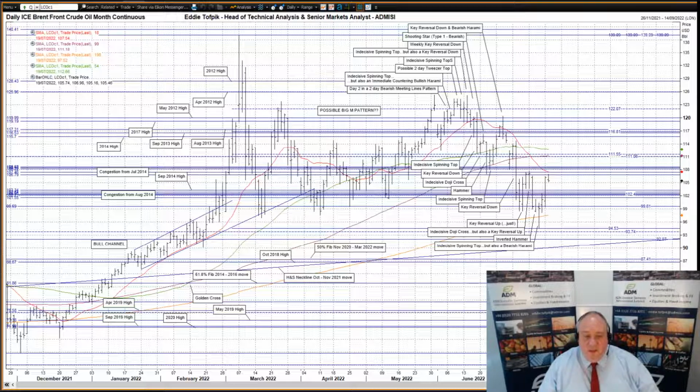So far today, a lower open, but then a very tentative test higher to the first resistance at 106.79 before pulling back to the open and looking like an indecisive doji cross right now.